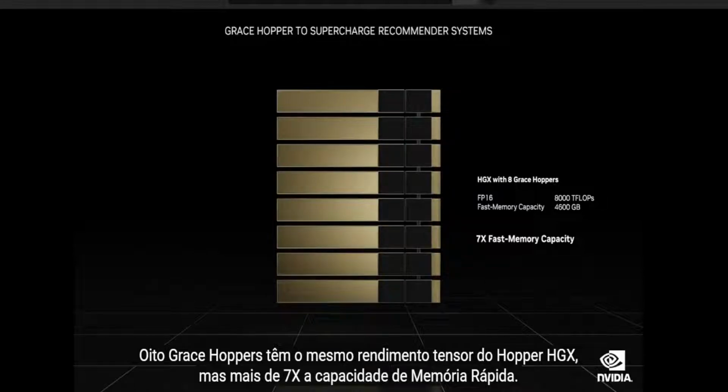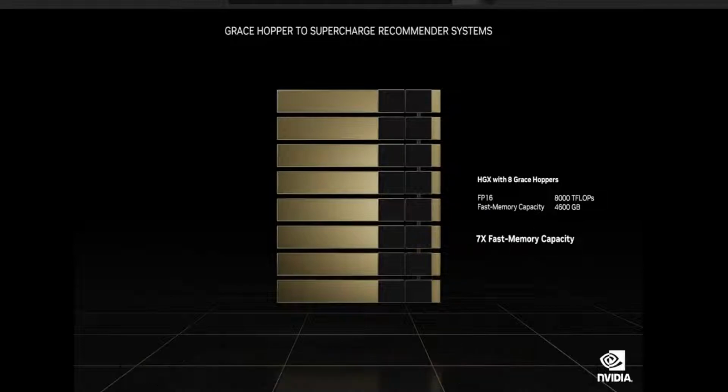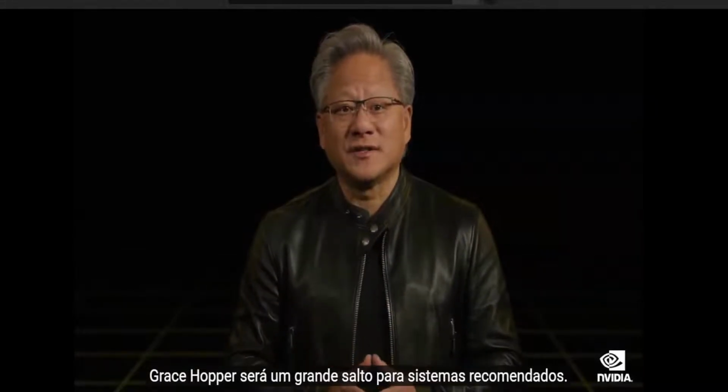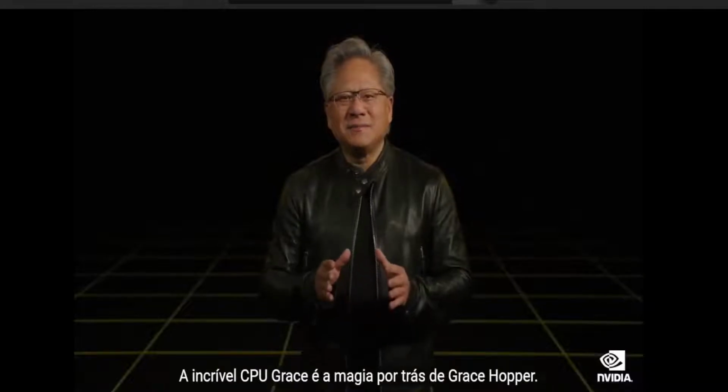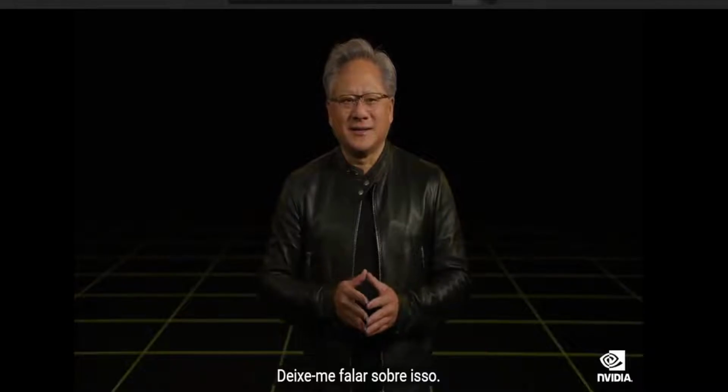8 Grace Hoppers have the same tensor throughput of Hopper HGX, but over 7 times more fast memory capacity. Now with just a 120 node Grace Hopper system, you can process a 70 terabyte state-of-the-art recommender system. Grace Hopper will be a giant leap for recommender systems. The amazing Grace CPU is the magic behind Grace Hopper. Let me tell you about it.